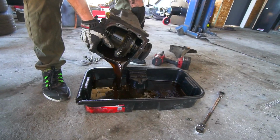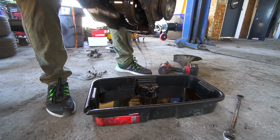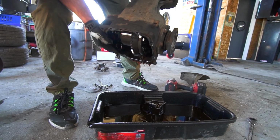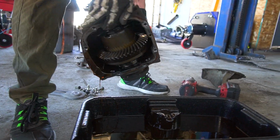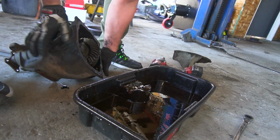Oh, it looks like chocolate poop. There's pieces coming out. Yep, there's chunks coming out. Oh yeah, lots of chunks. Oh my god. Chunky girl. She's a chonker. Whoa, that was close. It was almost a bad day.